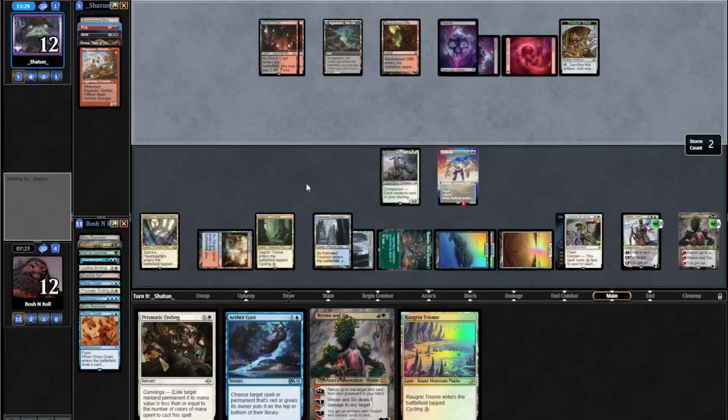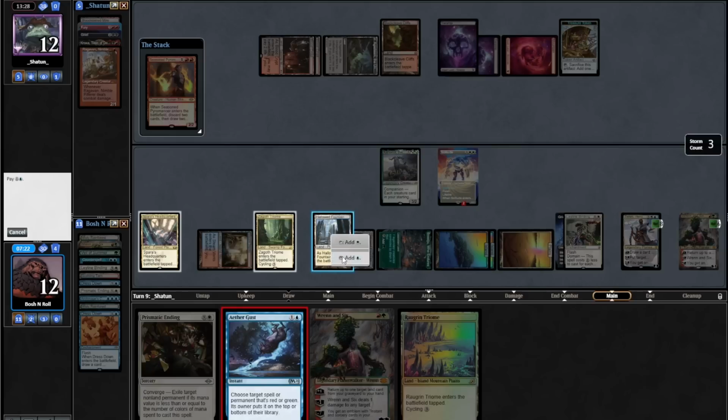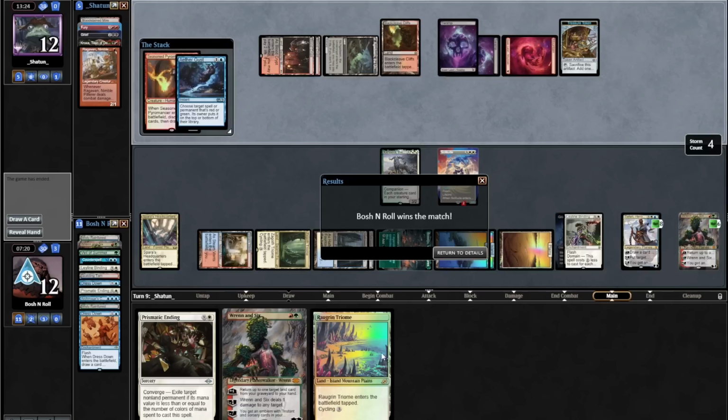And Teferi's going ultimate next turn. I think I just want to gust this. Just lock up the Teferi ultimate. No new cards. Yep. GG. All right, that one felt great.